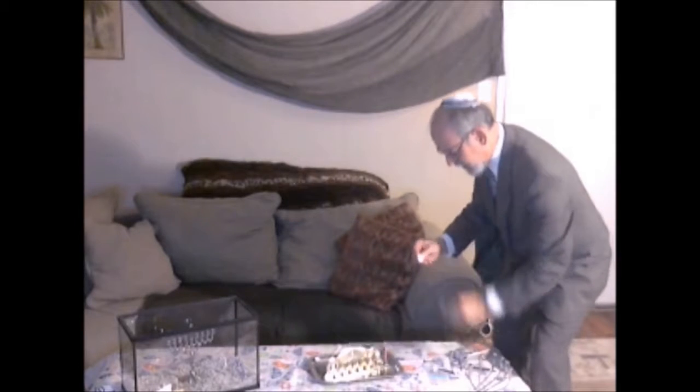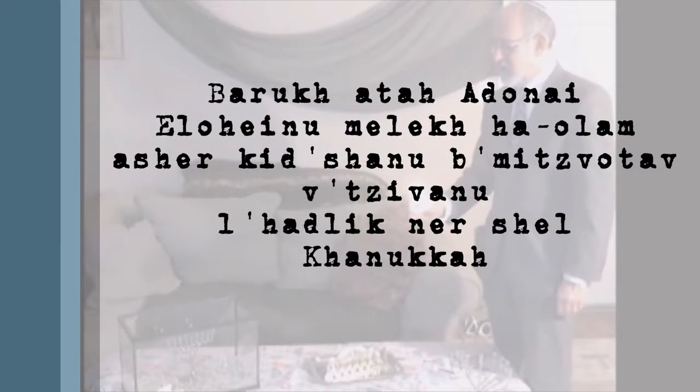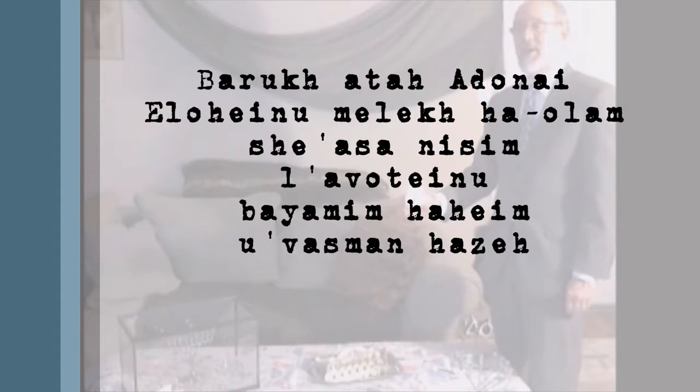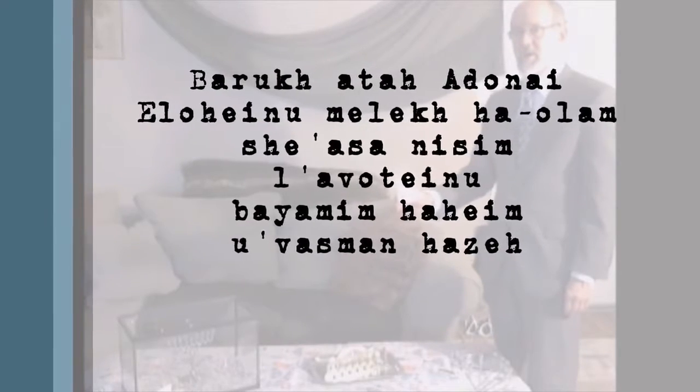The blessings are as follows. First, we light the helper candle in order to not burn our fingers. Baruch atah Adonai Eloheinu melech haolam asher kidshanu b'mitzvotav v'tzivanu l'hadlik ner shel Chanukah. Baruch atah Adonai Eloheinu melech haolam she'asa nisim l'avoteinu bayamim ha'em bazman hazeh. And on the first time only, this blessing, the Shehecheyanu.